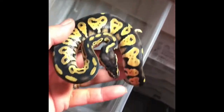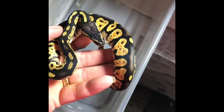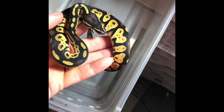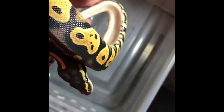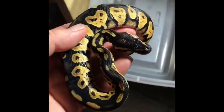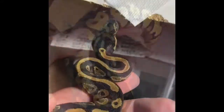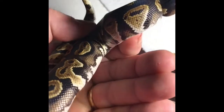This is a blackhead pastel. The pairing was actually blackhead yellow belly to a chocolate blast female. So I don't think we have yellow belly, although we've got quite a few flames coming up there, so I'm reserving judgment on that. But this little guy will definitely be staying. In this case, we're dealing with a chocolate yellow belly.